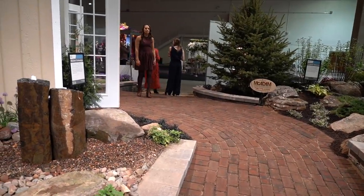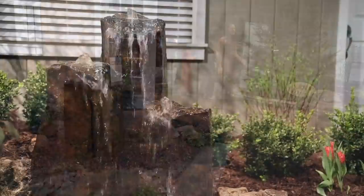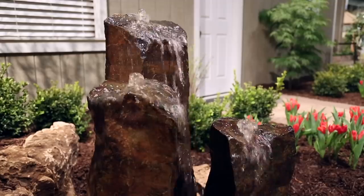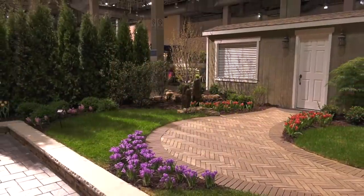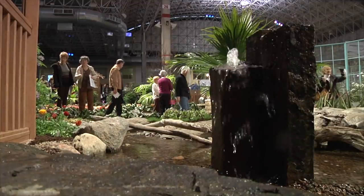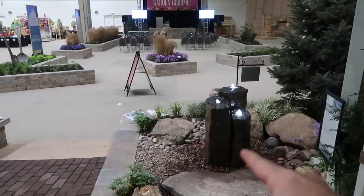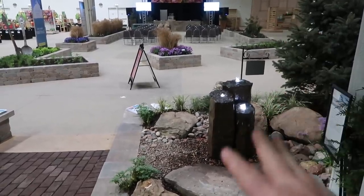Basalt columns have been a classic tradition for us. We'll never ever get sick of these things. I love the way the core lights sit up in the top of them. Makes it look at night like there's actually a candle up on top of them without actually having fire. With lights added to the base of this, it actually looks like silver is falling off of that.